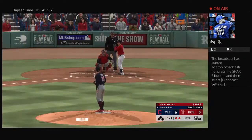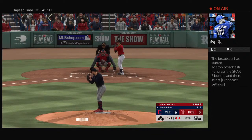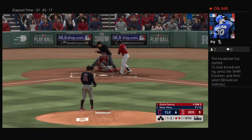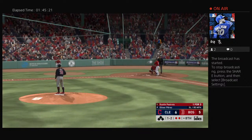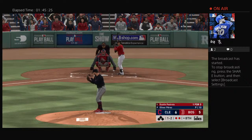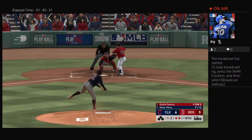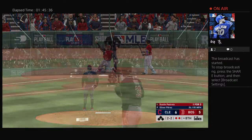Bases are empty here with 2 men out. Slider bends into the middle of the strike zone, taken for a strike. Wow, I can't believe the hitter took that one. The pitcher absolutely got away with a hanger. The 1-2 is laid off for ball 2. Got to count 2-2.